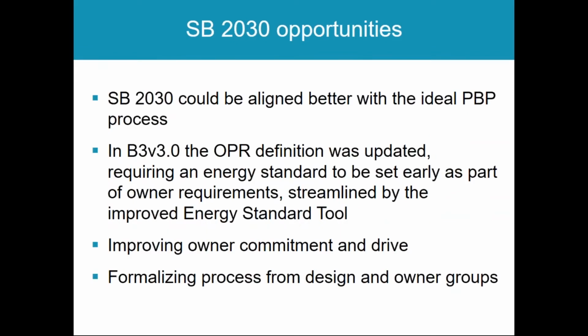Additionally, SB 2030 does share a lot of the performance-based procurement elements, primarily the use of an EUI as an energy target. Though some that could be improved include, and this is somewhat noted through our interactions with the stakeholders that we interviewed, getting more and earlier interaction and engagement with the building owners specifically, and improvement of coordination and assistance through the building operations.